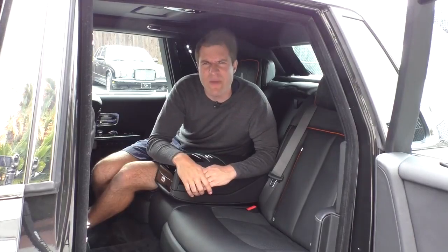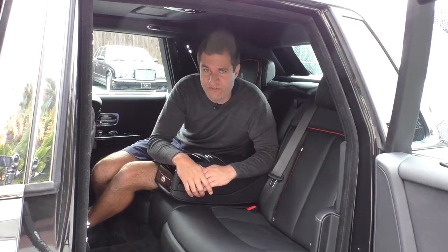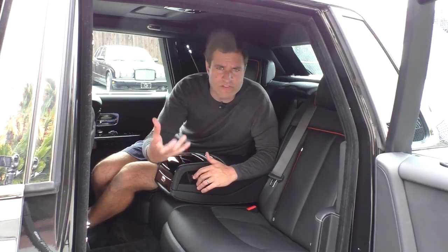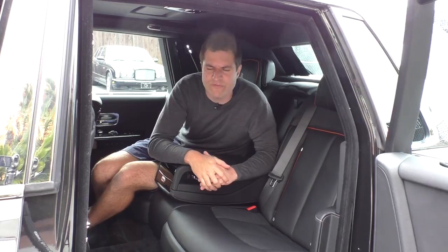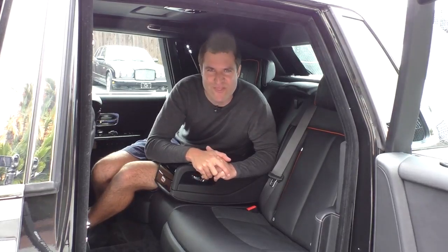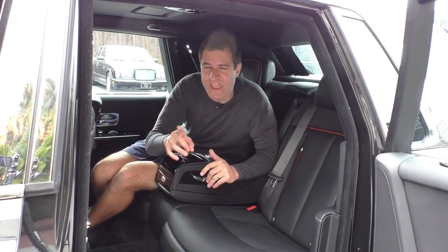Another interesting item in the backseat of this car is the sunshades. Now, in the backseat of most luxury cars, there's a little sunshade. You push a button and this little mesh thing comes up in the windows and it blocks out a lot of the sun, and I always talk about it in my videos. This thing takes everything much, much further than that. This car has sunshades, but they're actual blackout curtains.